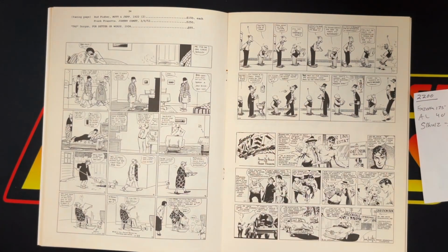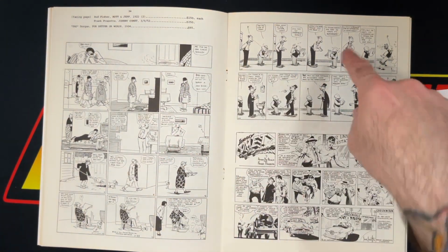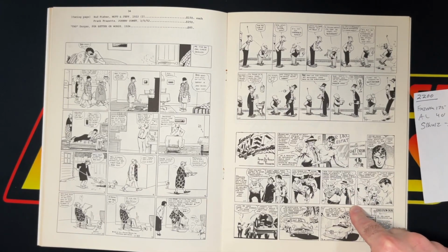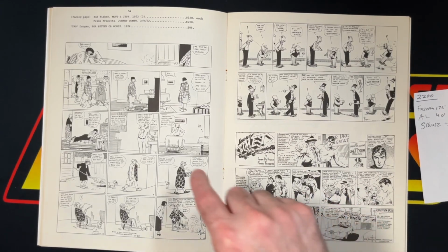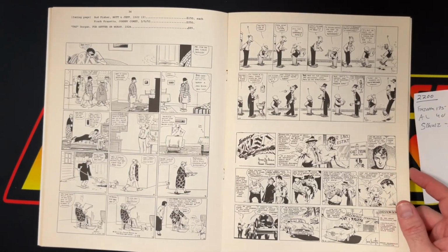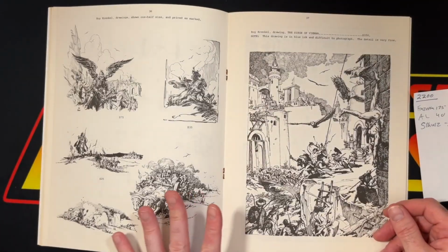Then we got more Bud Fisher. We've got Mutt and Jeff on this page. And Johnny Comet by Frank Frazetta. You guys have heard of him. And then Tad Dorgan for Better or Worse. This Frazetta is also tempting. But I'm going to hold off too.